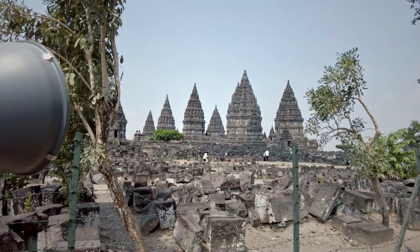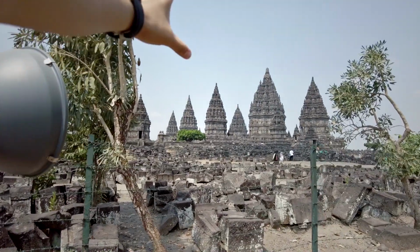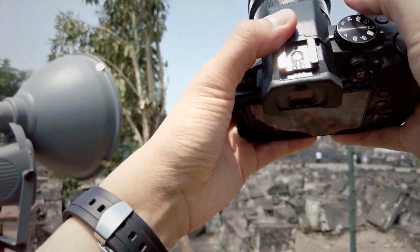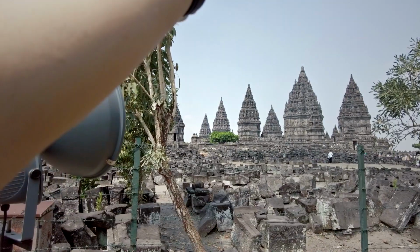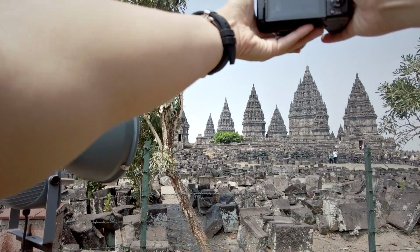Alright, so we're going to try to take a picture of the Prambanan Temple right here. I think it looks really beautiful right now with the blue sky. I don't really have that much foreground right now, so I'm going to zoom to 18mm and just try to focus on the temples right there. So 8 to 18mm, f5.6. Let's try to capture the picture. There's not much foreground as I mentioned earlier.